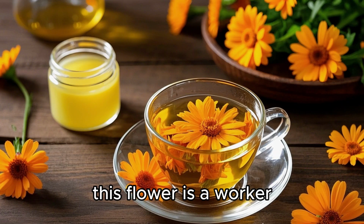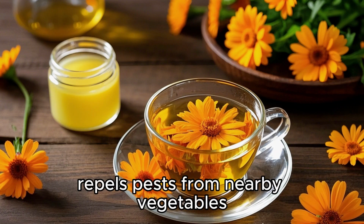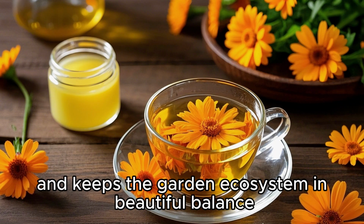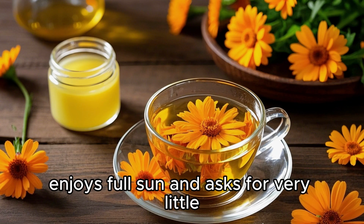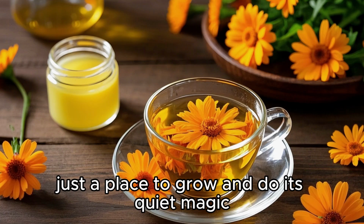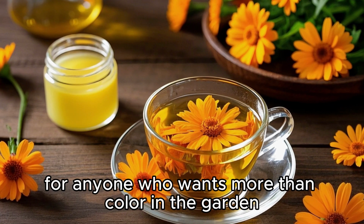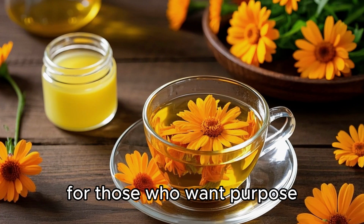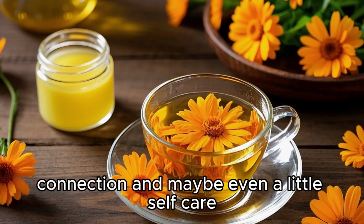This flower is a worker. It attracts ladybugs and pollinators, repels pests from nearby vegetables, and keeps the garden ecosystem in beautiful balance. It thrives in zones 2 to 11, enjoys full sun and asks for very little. No rich soil, no complicated care, just a place to grow and do its quiet magic. Calendula is perfect for anyone who wants more than color in the garden, for those who want purpose, connection, and maybe even a little self-care.